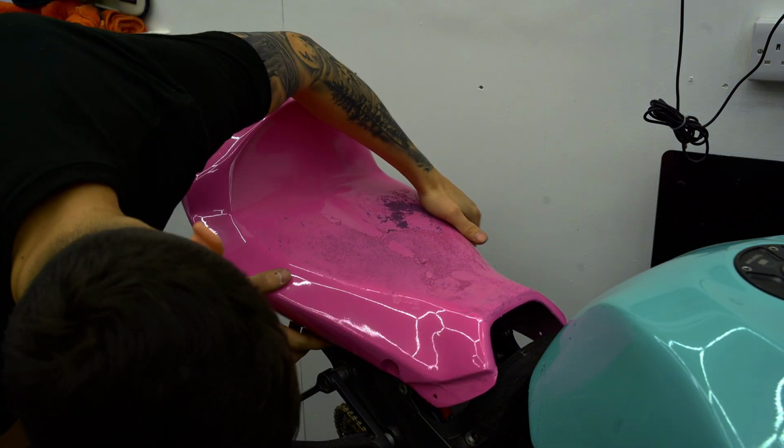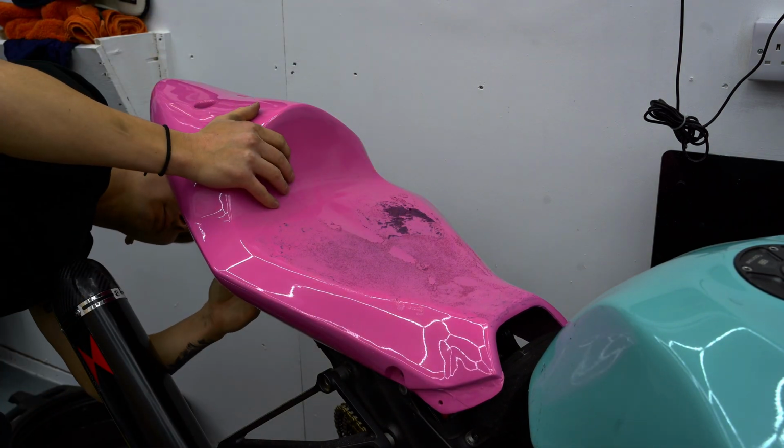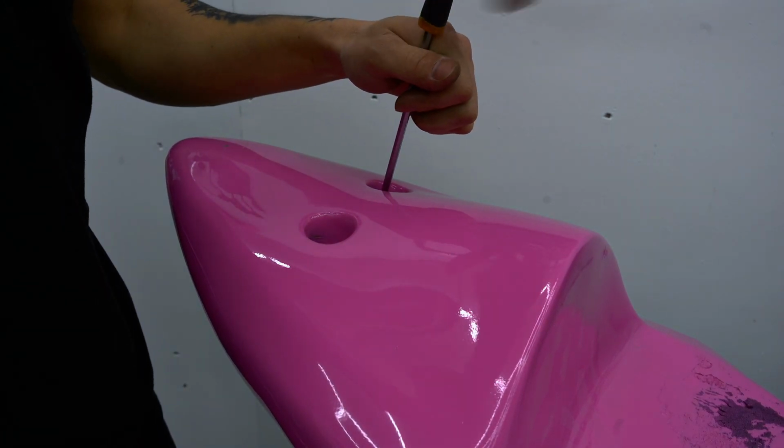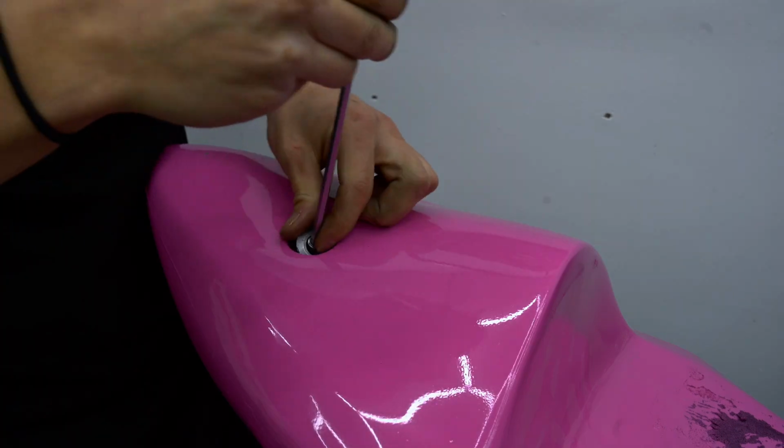In regards to the tail fairing, you remember in the last video I had a rain light fitted in there, so I just had to make sure I got that all connected up properly. So that's all good to go. I did test it after and it all worked perfectly fine.